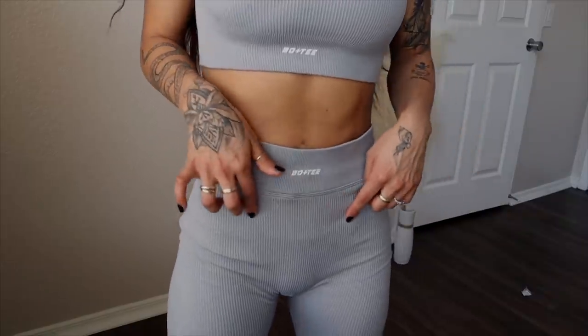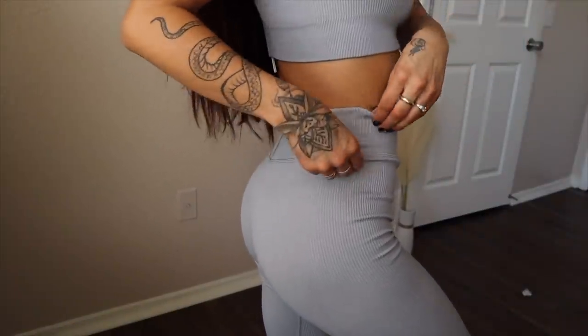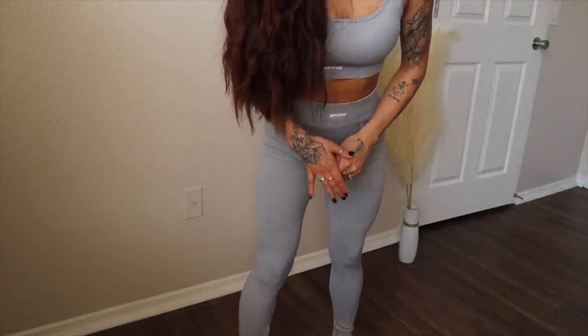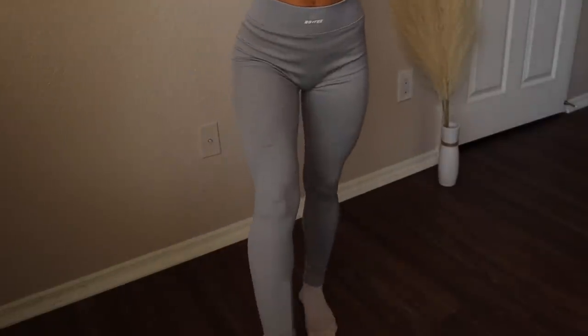The front shows a bit. The back of the sides, no, it does not. A little bit, probably. Even though they're thick, they're quite thin. So I'm not pumped right now, but you can kind of see some of my muscles through it, which is a plus. Now we're trying on shorts. Let's appreciate the leggings one last time.